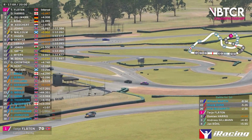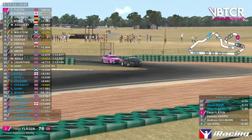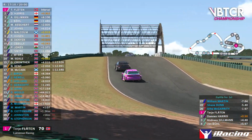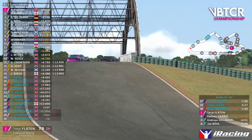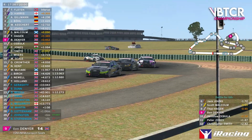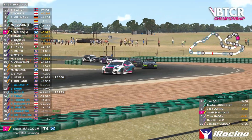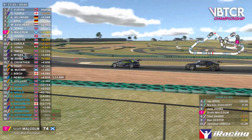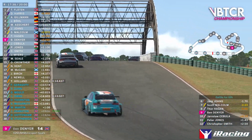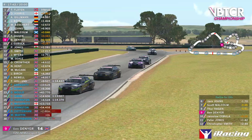Absolute monster through the figure of 8 section. They're just coming through now. As we take the right-hander. Head across Yokohama Bridge. Harris just seems to be tucked up behind, but just can't get that bit close enough. As we talk of getting close enough, this group is starting to bunch up, but also close up onto Johns. Battle for 6th place. You get the feeling it's going to come down to the final corner.